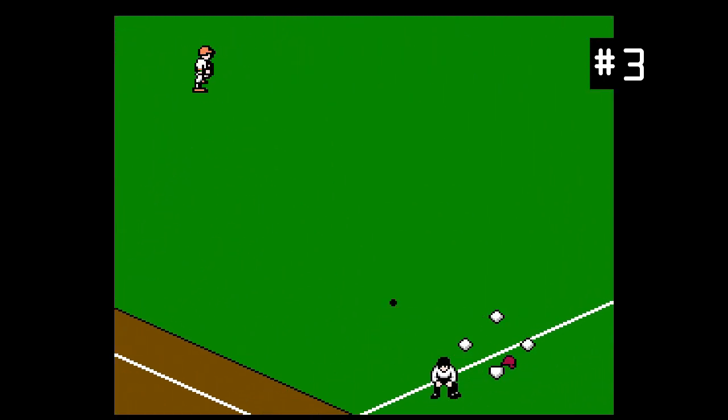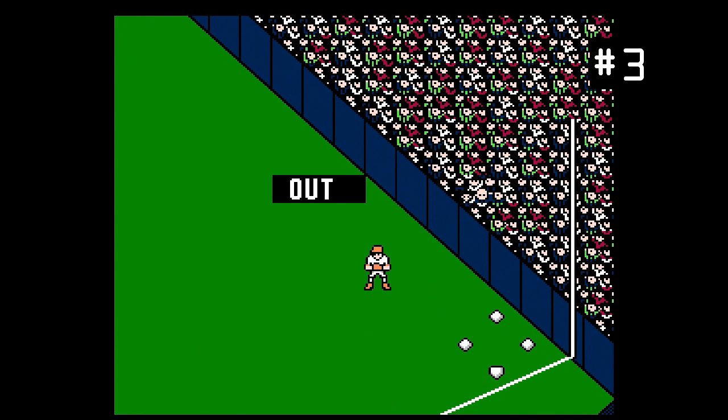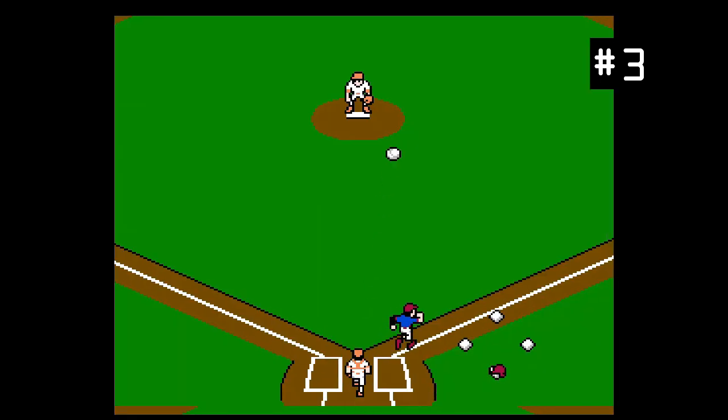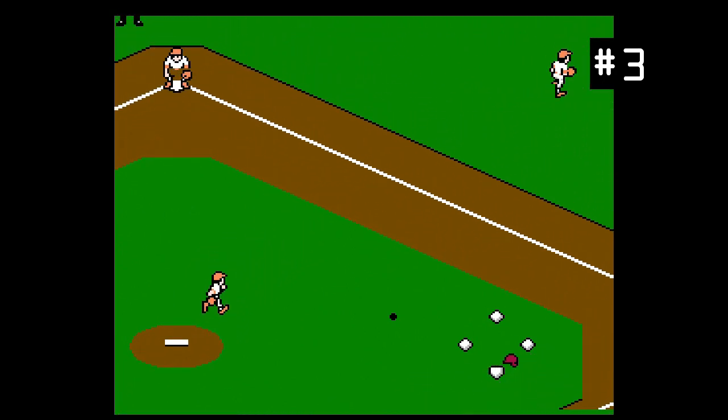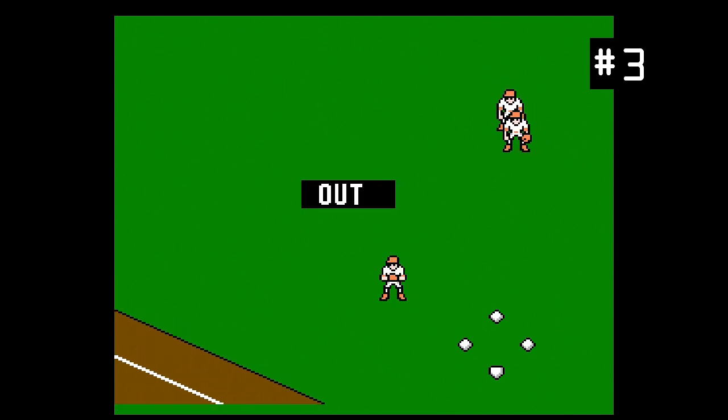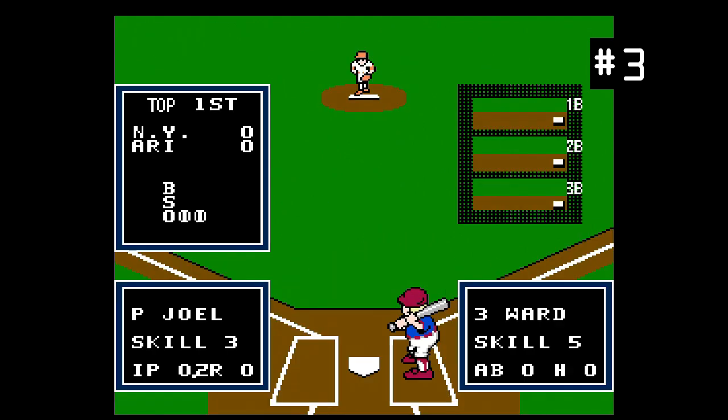You can play in tournaments. So they have 16 international teams that are available with average player strength, 4 categories: batting, pitching, defense, and speed. Although individual players' attributes are not listed, each player has a skill rating from 1 to 5, covering the quickest and the weakness at the plate.